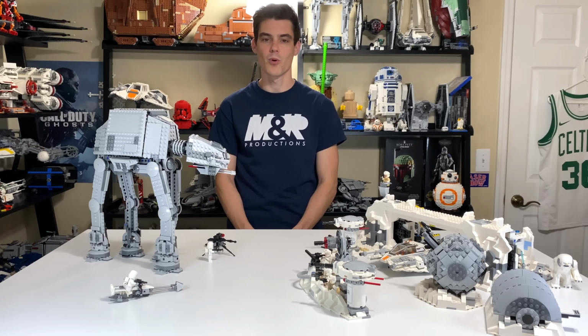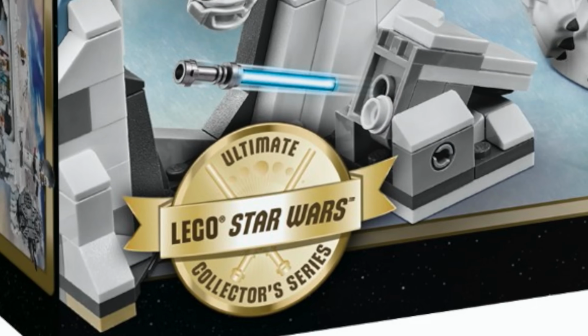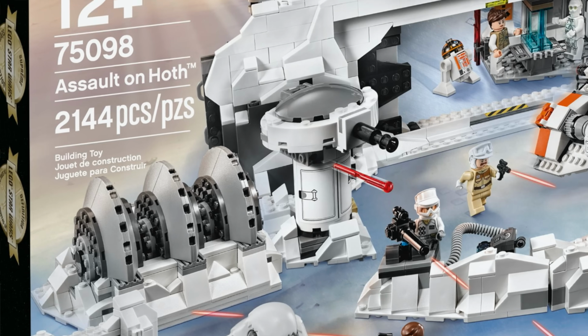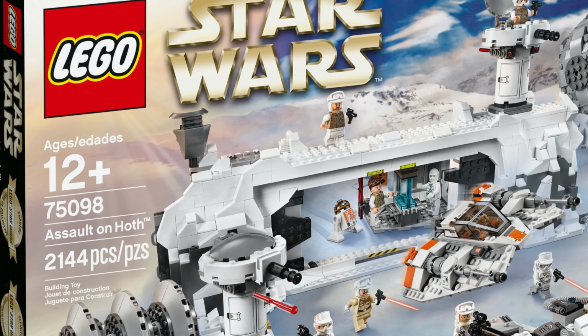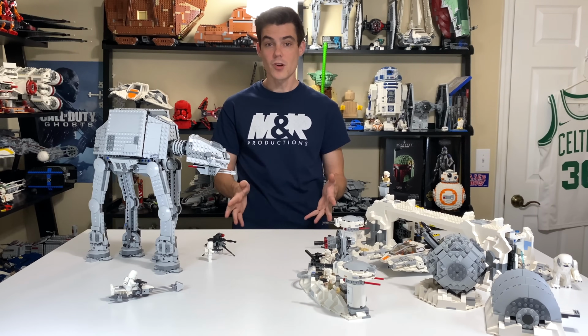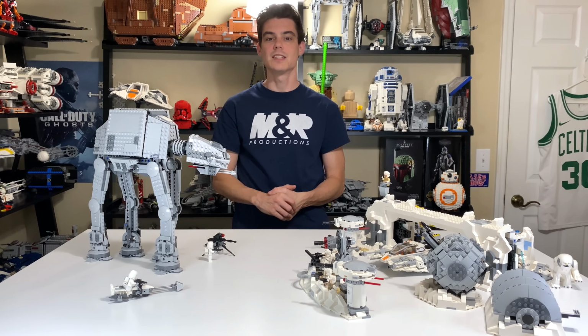Secondly, and perhaps the most important one to me personally, would have been to not call it an Ultimate Collector Series set, because it simply isn't. LEGO perhaps didn't realize that fans might actually care about it, and it actually ended up probably hurting the sales of this set. Their third option would have been to extend the availability of the AT-AT.